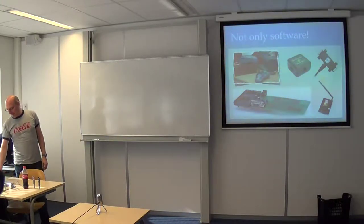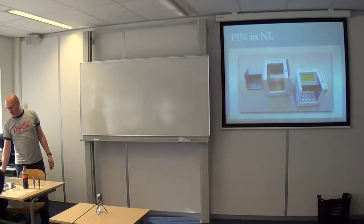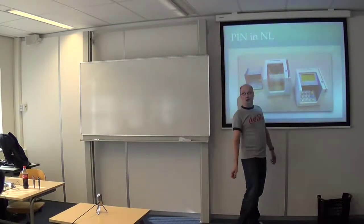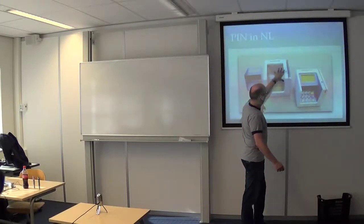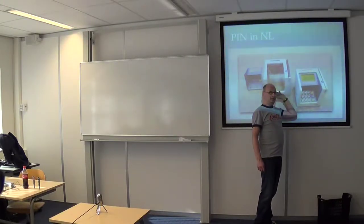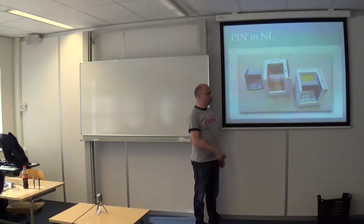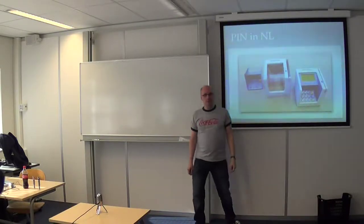No one is going to do that. Okay, there's a keylogger. Then PIN in the Netherlands. Here you see how they did it, for example, at Albert Heijn. They put this over there and this over here. Albert Heijn was hacked in this one, and a lot of the terminals at Albert Heijn. You would not notice, and you would PIN, and it would copy all the data.